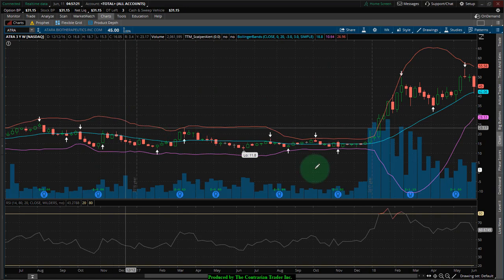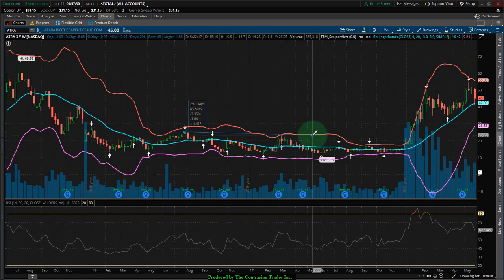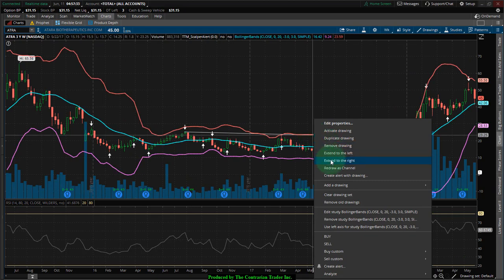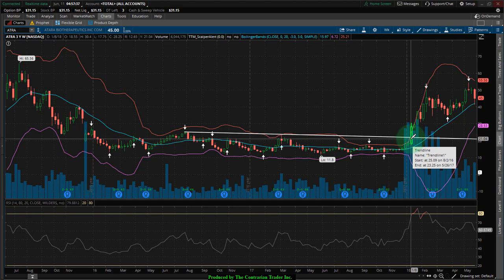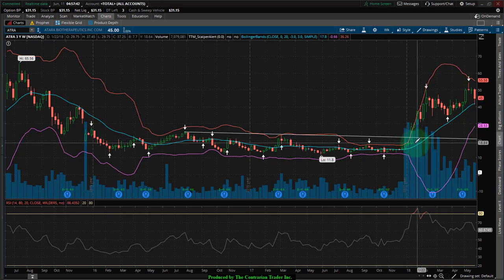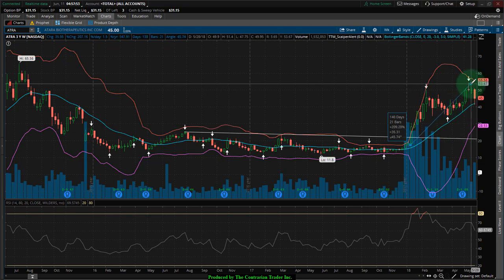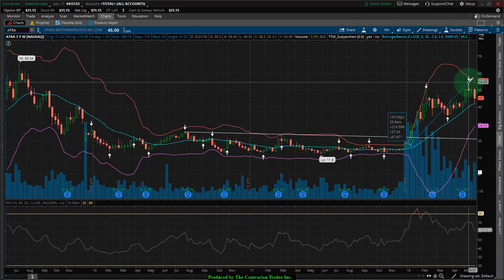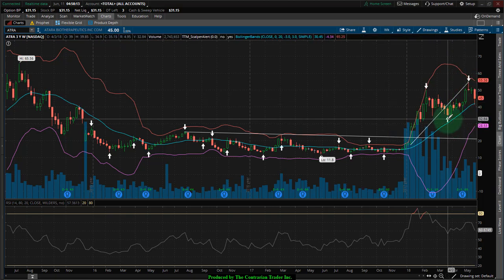All right, so we're in a very long consolidation, and we broke out of it here back in January. We came off the lows of January. We rallied all the way up to a gain of about 214 to 215%. So a huge move, but we have given up some of those gains.